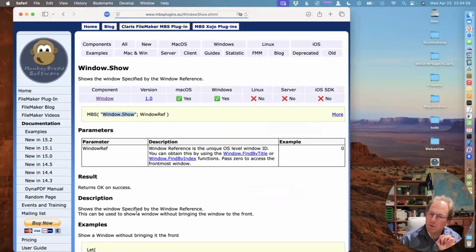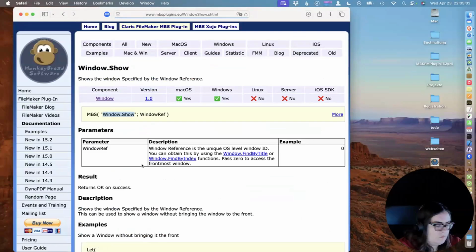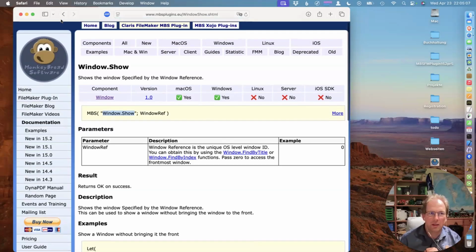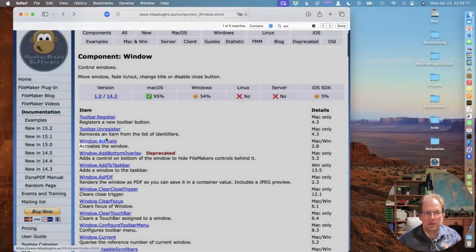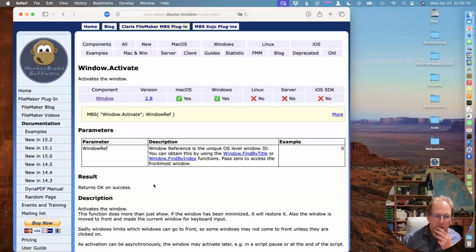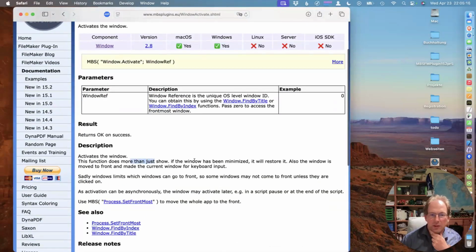But this is more for showing a window which is hidden, you know? So you can use the plugin to hide a window and show it later. You may more like to activate a window. I think this is a function, because this one does not just show it, it also makes it big if it was minimized. And it brings it to the front, so it becomes the keyboard focus.